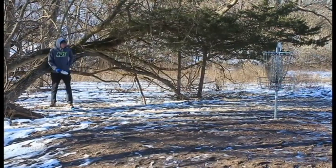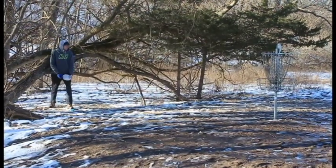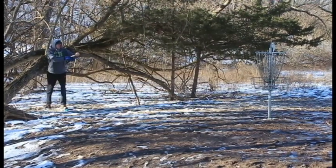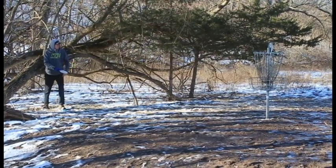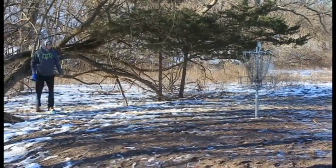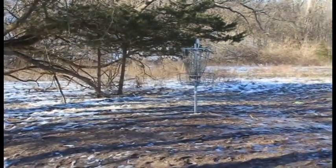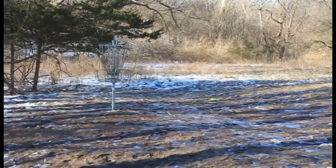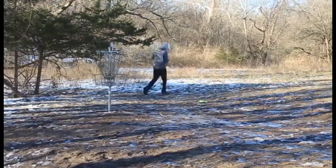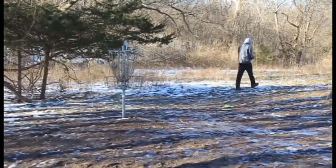Eric from probably around 20, 25 feet. Kind of gives him a little look tester early morning. Might have some camera jitters. Leaves it a little short. Doesn't roll too far. That yellow disc is Zack's with that hyzer.